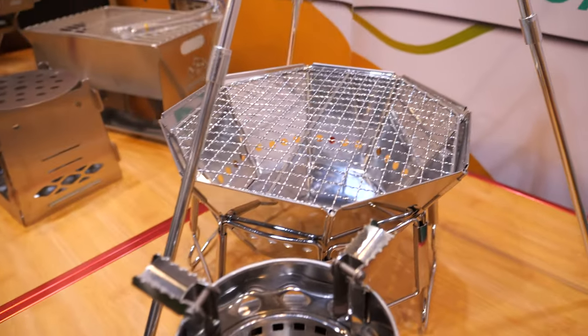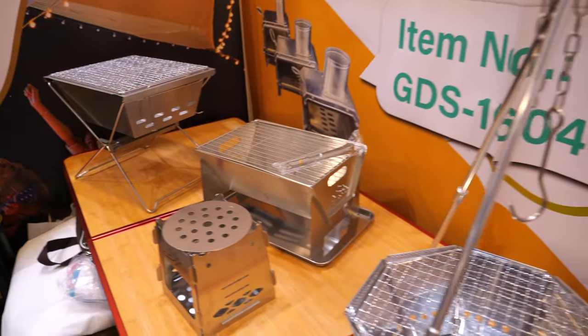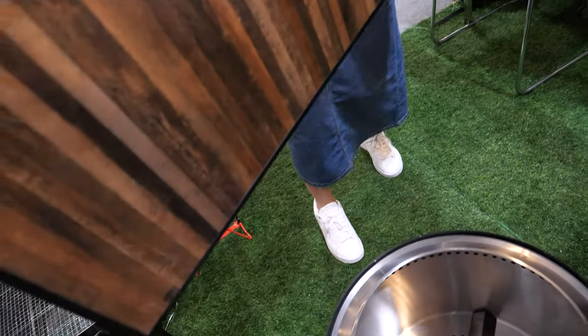And how about this? What is this? Lots of cooking. Yes, also. Everything is for cooking here, right? Yes. And we also make the table and chair. It's also our product. Can you show? Yes. How does this work?